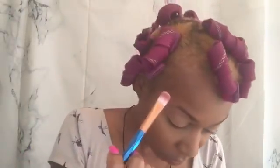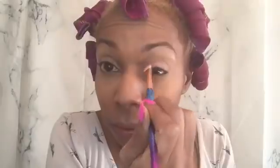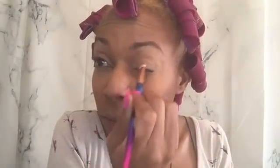So I'm just gonna pat this on and I do like three layers. Go in and fill in any blank spots. Make sure it looks good before you move to the next eye, because you want to kind of match them as much as you can. So first start by patting it on and then kind of like spreading it out.